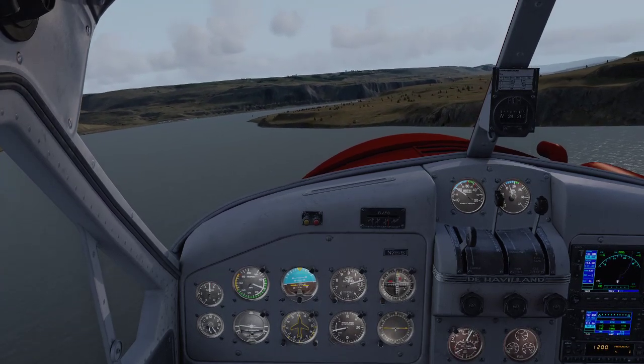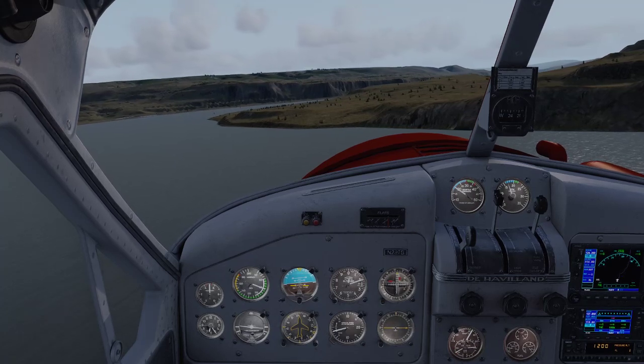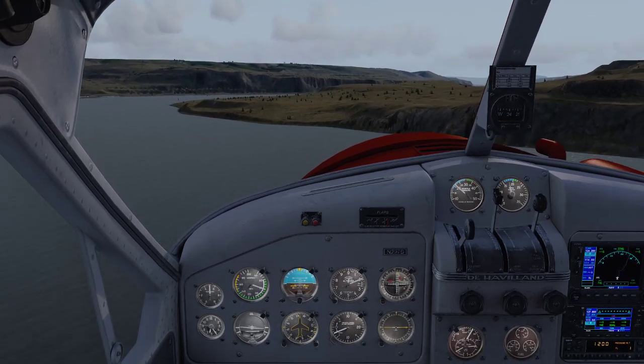Going 10, leaving my airspace to the south, Oakland Center offline, radio service terminated. To change of groove, have a good flight.